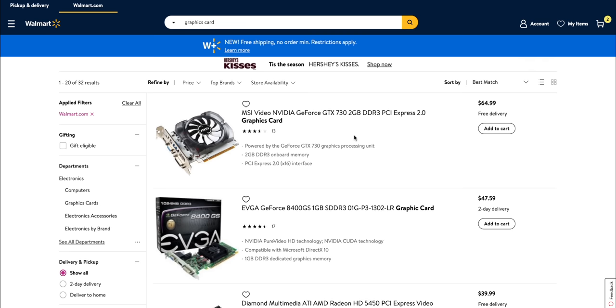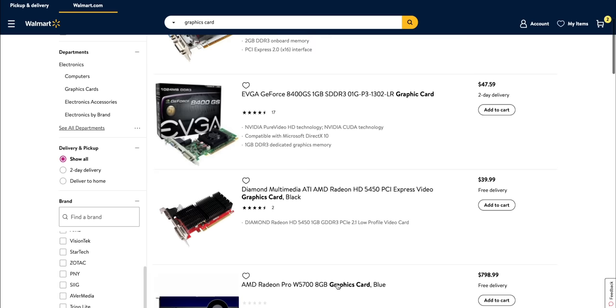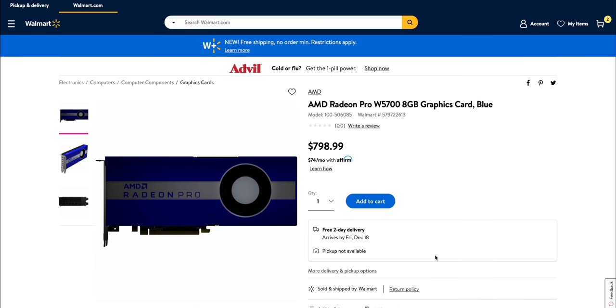Okay, so we have a GTX 730. We have a 8400 GS, 5450, a 5700, why? Why does Walmart sell this? I am not, oh, don't make me use this. That's shipped and sold by, oh, that's funny.